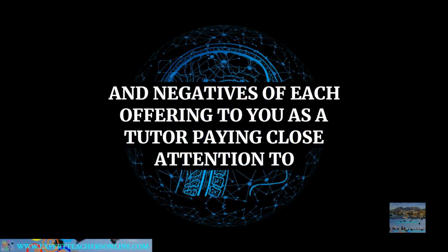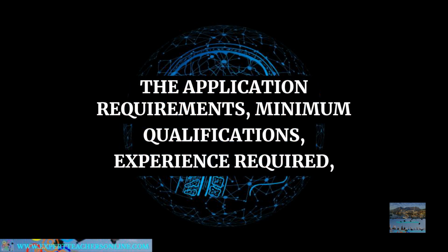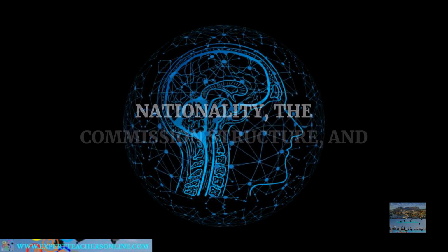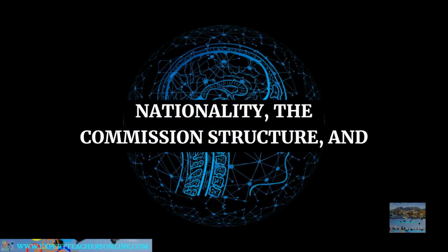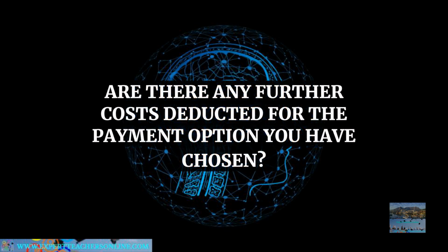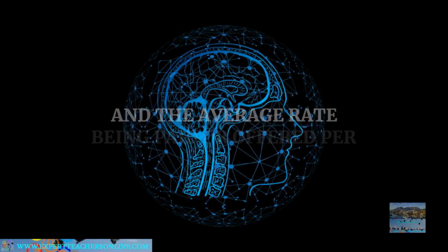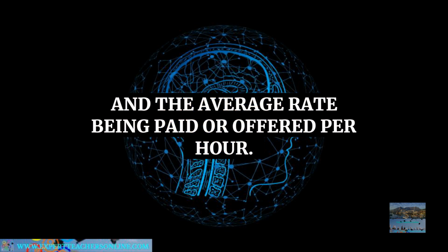as a tutor, paying close attention to the application requirements, minimum qualifications, experience required, nationality, the commission structure, and payment options. Can you get paid in the country you are working from? Are there any further costs deducted for the payment option you have chosen? Check the quantity and quality of students looking for tutors and the average rate being paid or offered per hour.